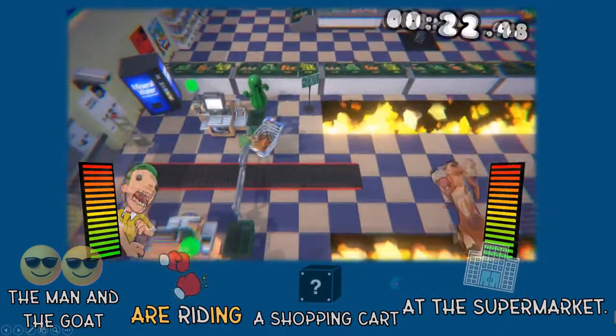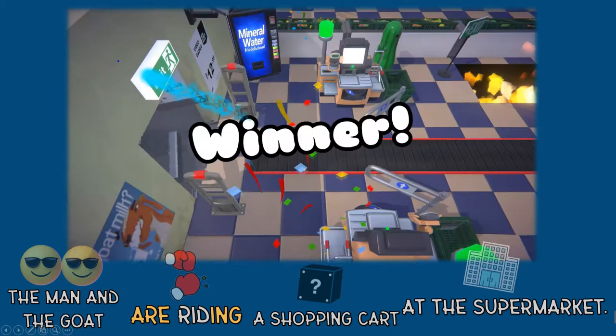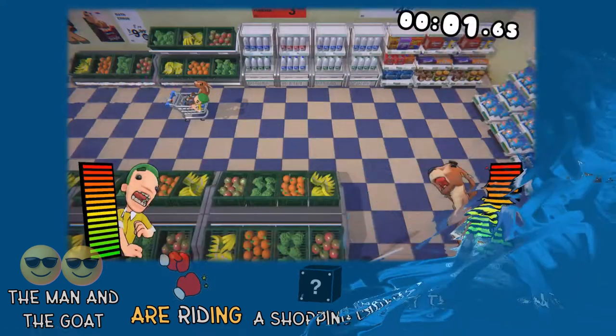And if you notice, ride is R-I-D-E, but when you add the I-N-G, you can erase the E. Riding. Ride, riding.